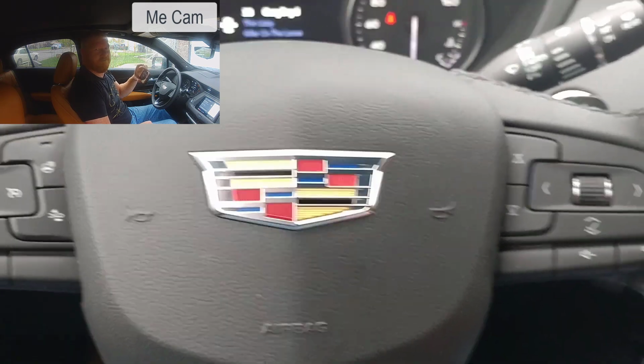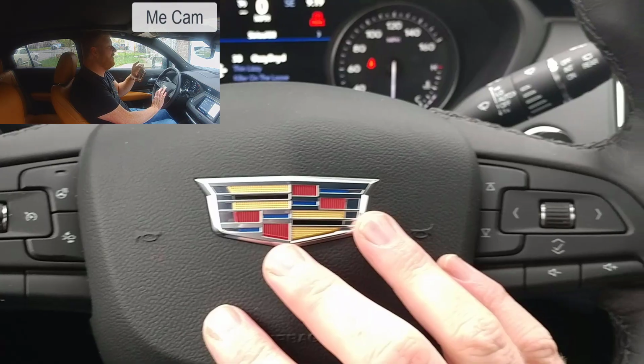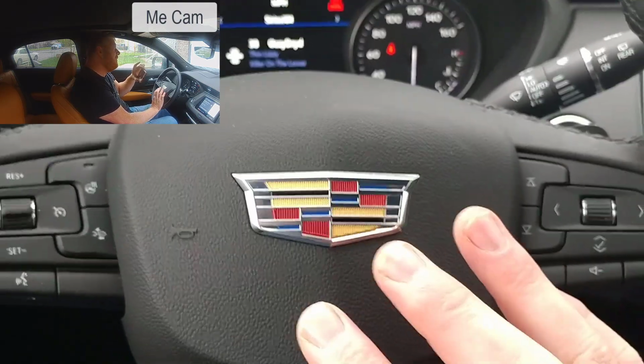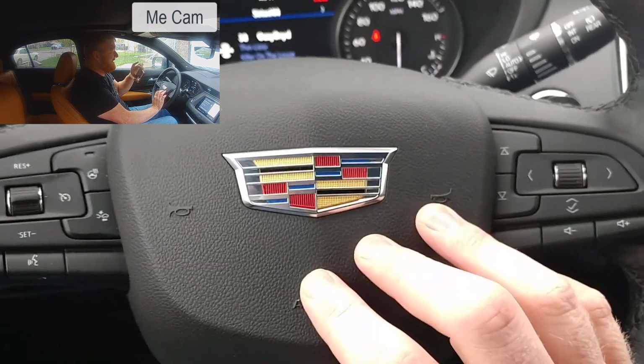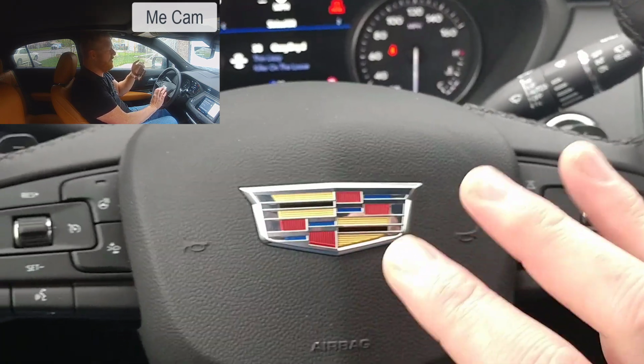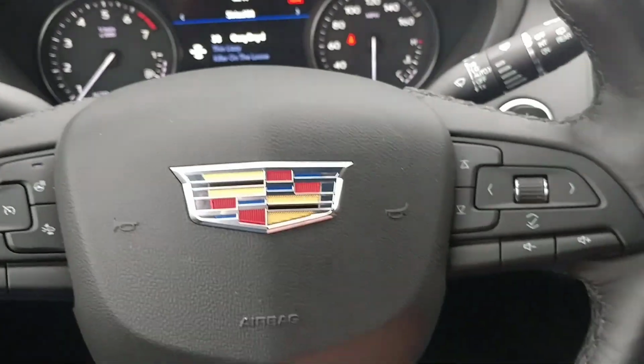Cadillac. I do really like this vehicle, though. Very well done, compact luxury crossover. Peppy, drives well, feels good, right sized for the segment it's aiming for. Just everything was done well in this. So Cadillac did a good job. Bang up, guys, bang up.